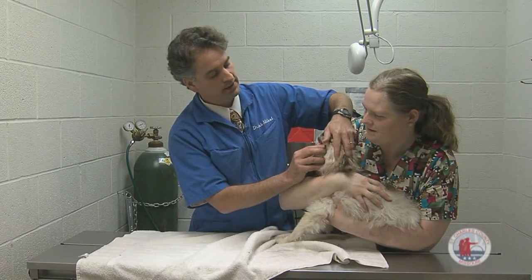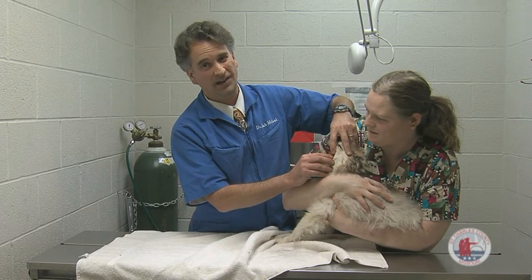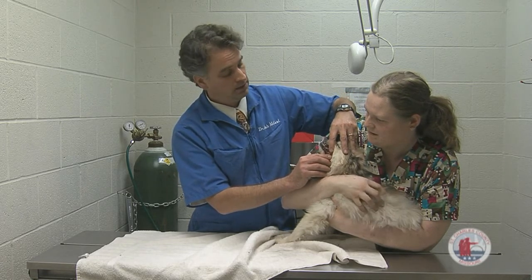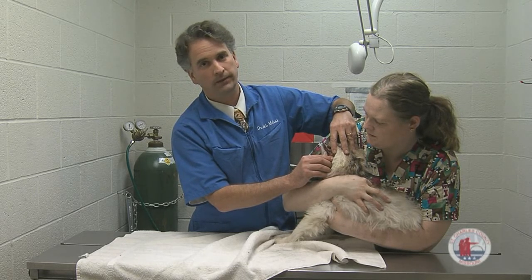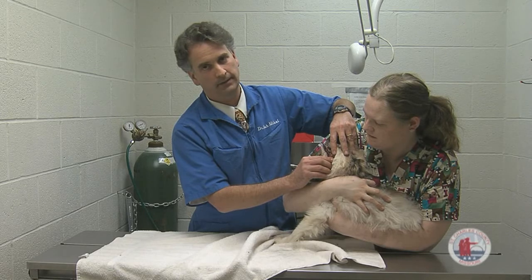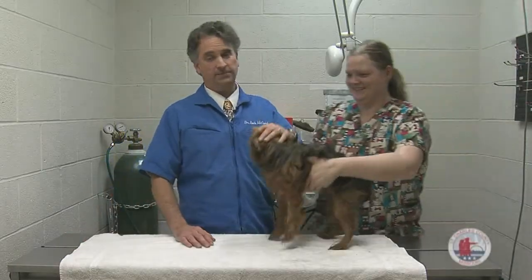And then after this stage, what will happen is eventually all the teeth will fall out. So this dog is actually overdue for a teeth cleaning. We're past the point at which it's ideal to clean those teeth. We want to clean them before they lose the teeth, not once the teeth have already fallen out. All right, and here is our last patient, Casey.